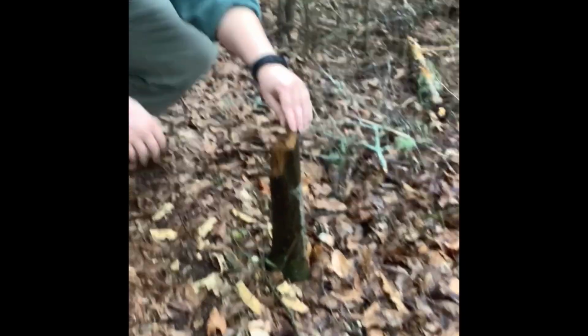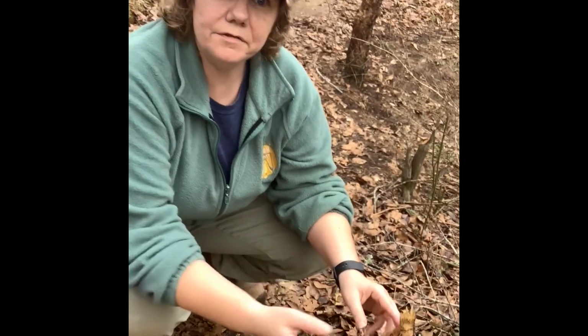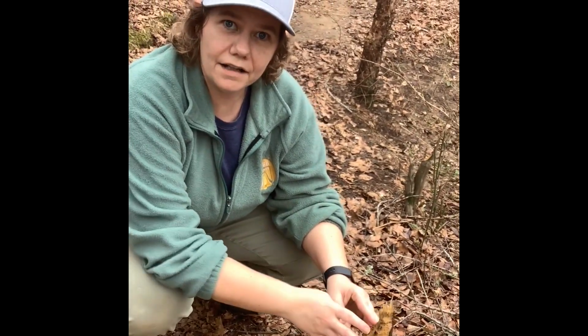I was walking down here at Price Park the other day, and I noticed some sign of a beaver near Allatoona Creek. And I thought you guys might want to see it too. The stump of a tree where a beaver has chewed it up. It was really fresh on Monday. It's Friday now, so it's been about a week.